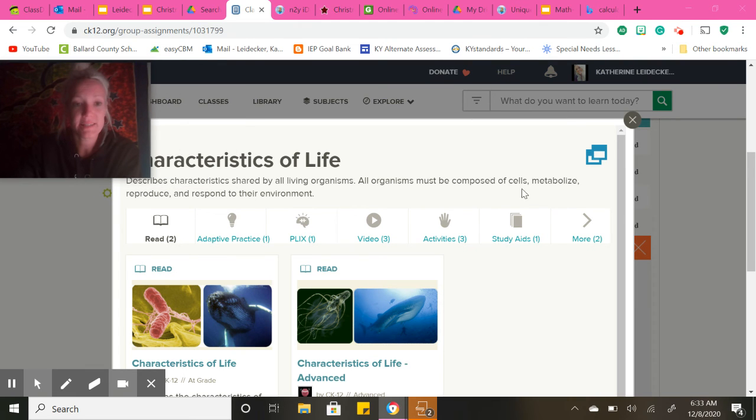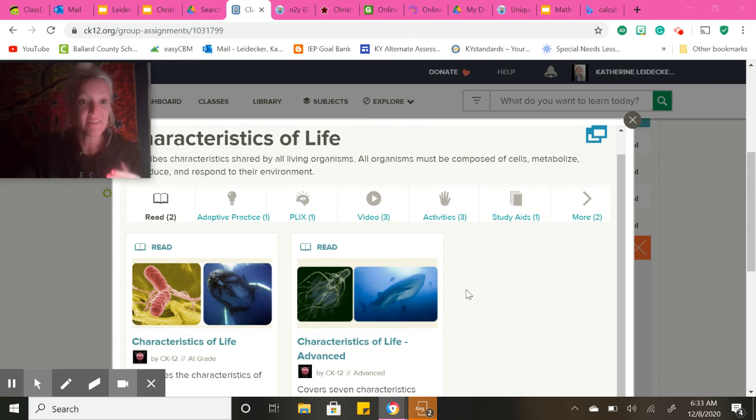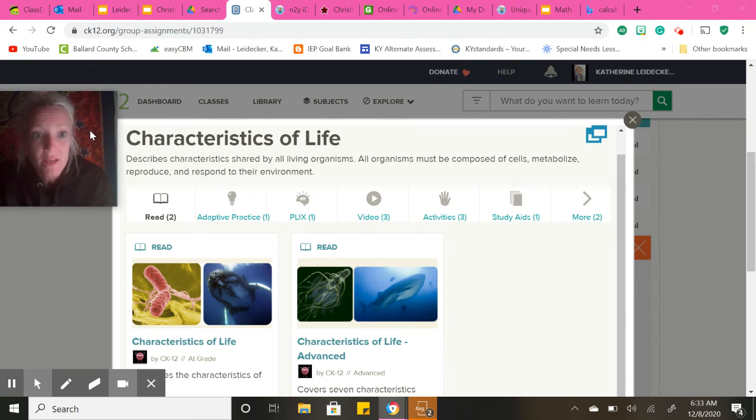And for my Earth, Space, and Science people, we're going to continue with the characteristics of life. So this is talking about living and non-living things. Organisms, describe characteristics shared by all living organisms. Organisms are like animals, plants, those types of things. Anything that has cells and can reproduce and that lives in our environment.